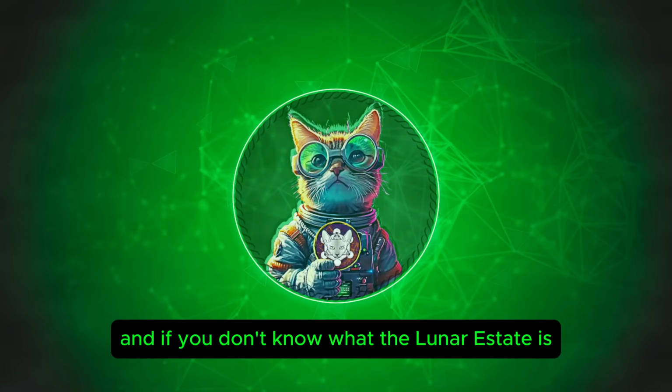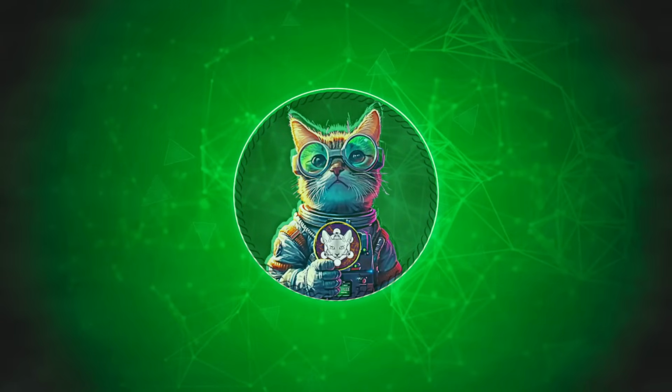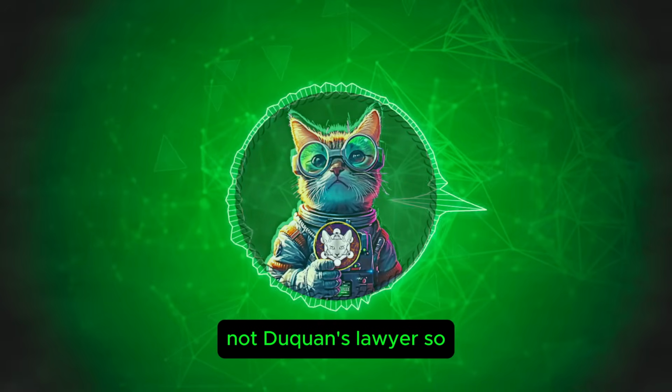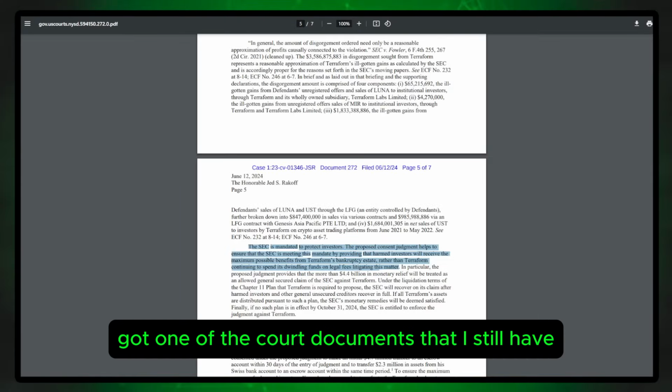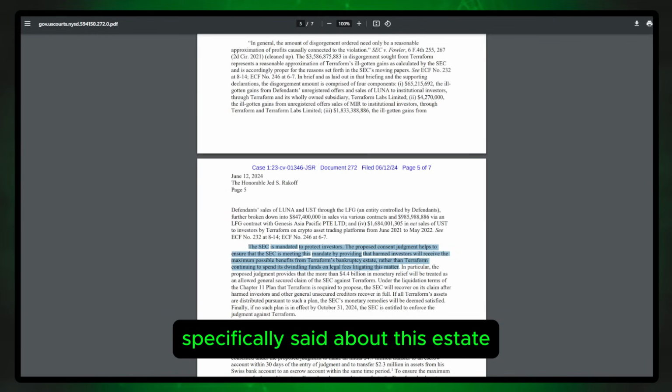And if you don't know what the Luna estate is, it was created in order to make the victims of the crash whole, not Do Kwon's lawyer. So I find this very interesting, and what I've done is got one of the court documents that I still have in my packet, and I've looked in to see what the SEC specifically said about this estate.